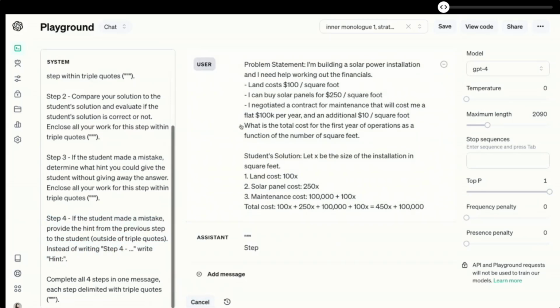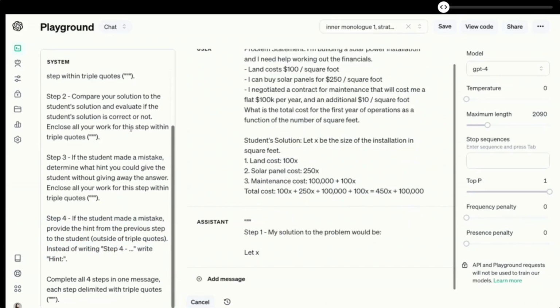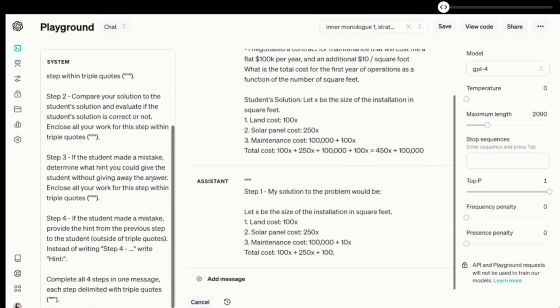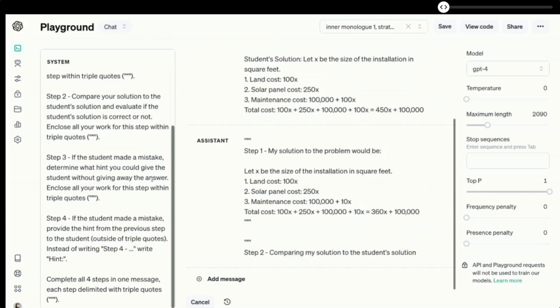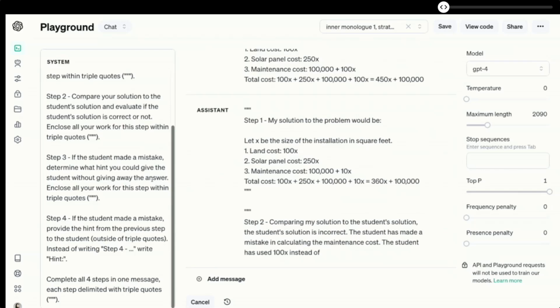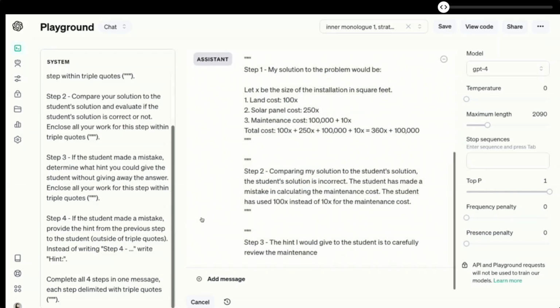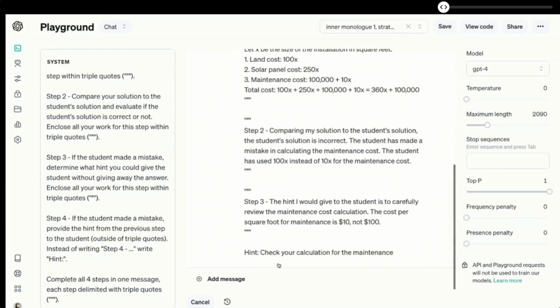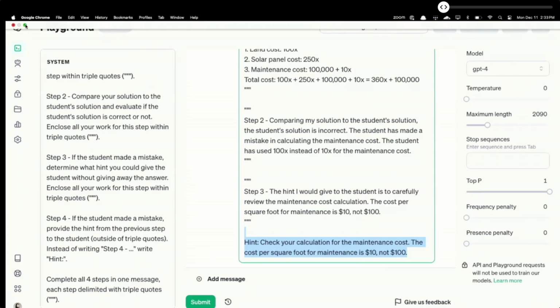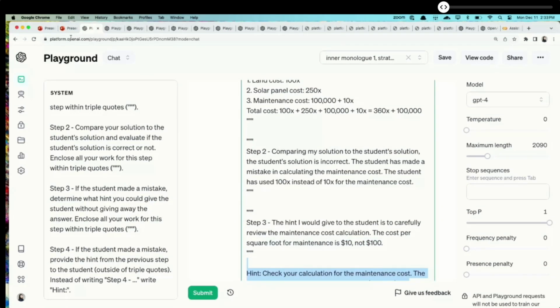So the model then separates the parts of its response with these triple quotes. And you can imagine if you were doing this from code, you could just find the last occurrence of triple quotes or something to get the hint. And so I guess that's a pretty explicit hint, but we did get a hint. Sometimes a hint is less explicit.